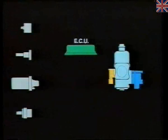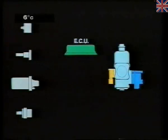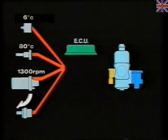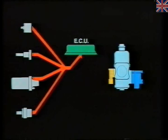Before the fuel cutoff valve will operate, however, certain conditions must be met. These are: ambient air temperature must be above 6 degrees centigrade, coolant temperature must be above 80 degrees centigrade, engine speed must be approximately 1300 revs per minute or above, and the throttle pedal must be in the fully closed position. Only when the ECU has sensed that all these conditions have been met will the fuel cutoff valve operate.